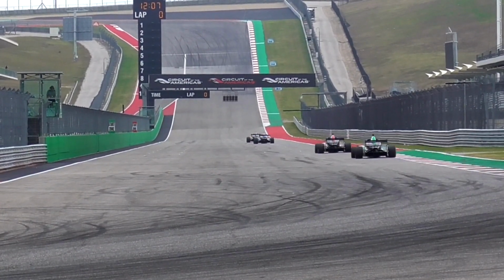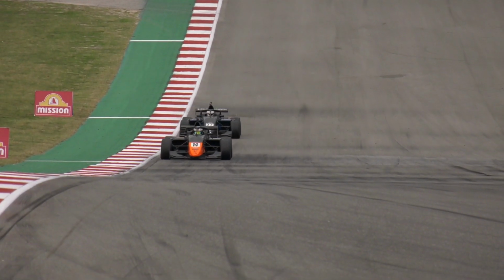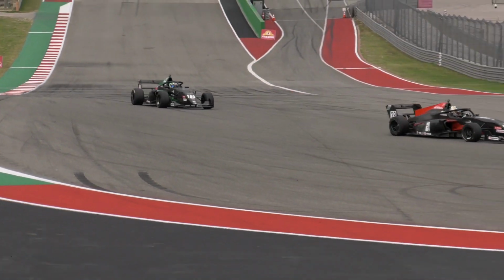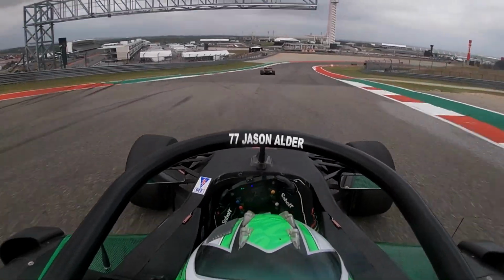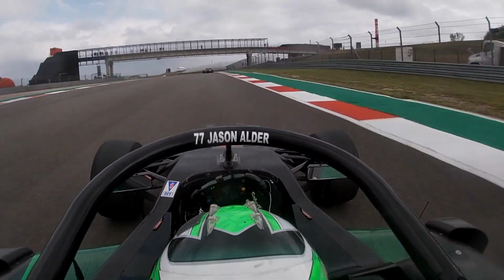Nick Berging needs to keep his eyes on his mirrors, as his teammate Jason Alder is getting a little bit closer every lap. As Berging goes now to the top of the hill, Alder is right behind him. As these two TJ Speed teammates go after it, we ride with Jason Alder as he heads down the hill into the S's now, under the walkover bridge.